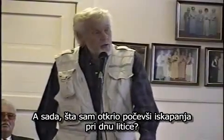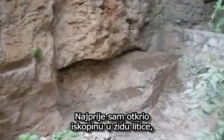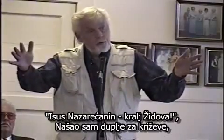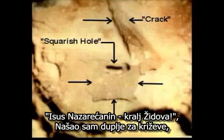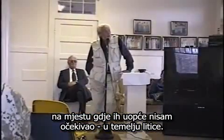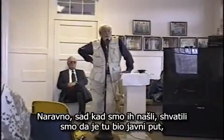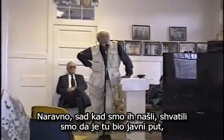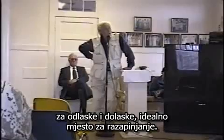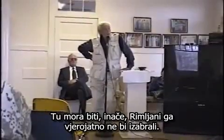But what I discovered when I started excavating down that cliff wall, first of all, I discovered the cutouts in the wall of the cliff where they had posted the signs, Jesus of Nazareth, King of the Jews. I found the cross holes in a place that I had no idea they would be in. That was at the base of that cliff. Of course, now that we found them, we realized that that's where the public road went back and forth through there. It was the ideal place for a crucifixion. Had to be, otherwise the Romans probably wouldn't have chosen it.